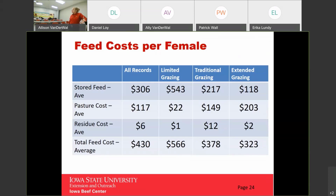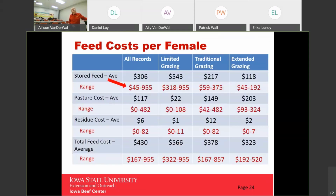So if you remember, about a quarter of that cost is going to be pasture and grazing, and about 3/4 of that cost is stored feed. Kind of an item to think about. So not too far out of line probably with some of that data we showed earlier. But the one thing I really want to point out when it comes to this data is the range of operations, what we saw between the differences.